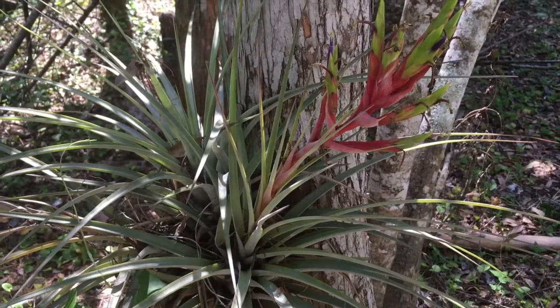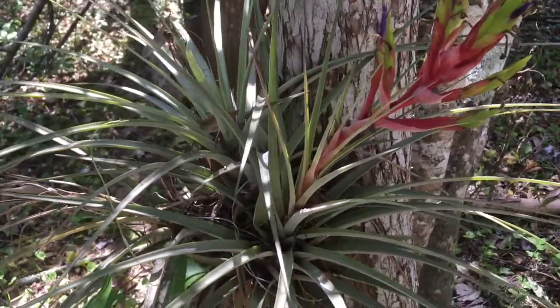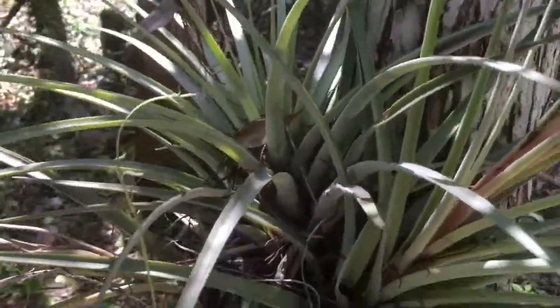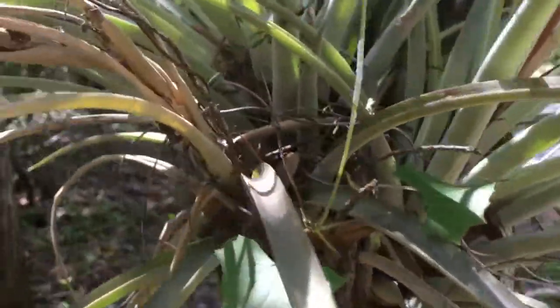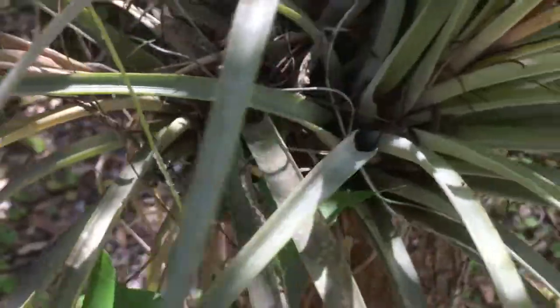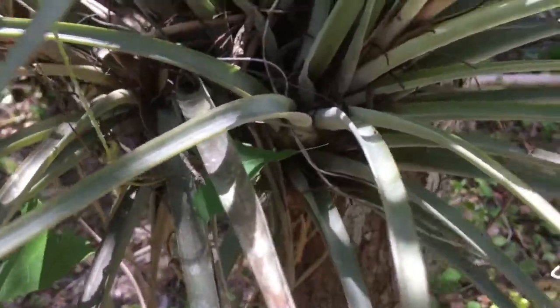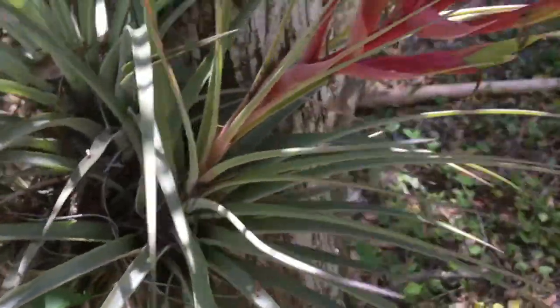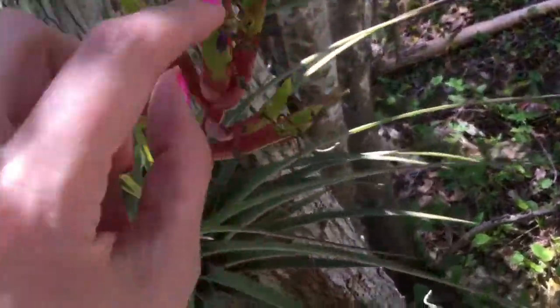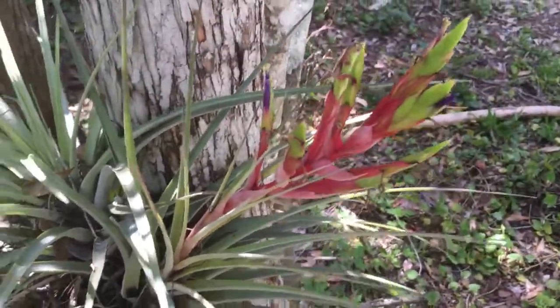This one right here is Tillandsia fasciculata, the giant air plant. It's reproducing in a really interesting way. So here are actually two different individuals. Here's one over here and one over there. It reproduces by making what are called pups, little baby plants growing out near the roots. However, it does also reproduce by flowering. Here's an example of that flower there.